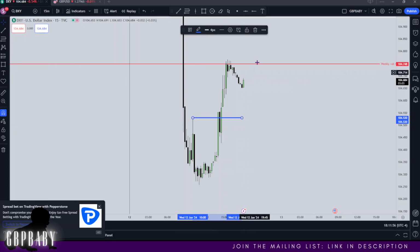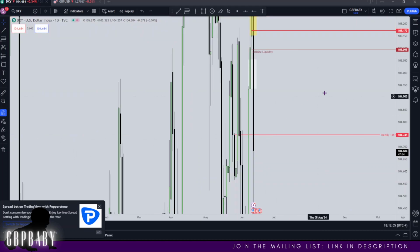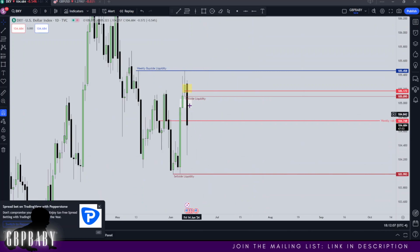So that means that we should be seeking higher prices, and obviously we have this massive range to fill, which is another reason I'd like to think that price could reach into this premium. But again, very low probability. This week's been moving a bit mad, especially with the way that pound and euro were behaving, so we do need to keep that in very high consideration.